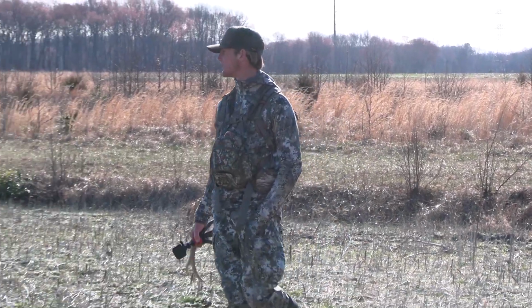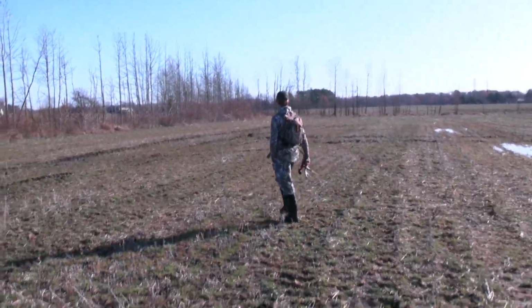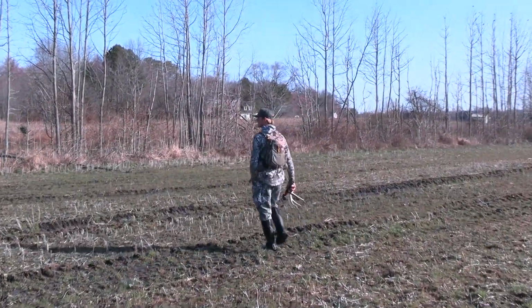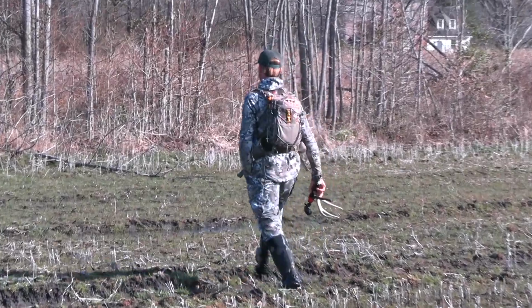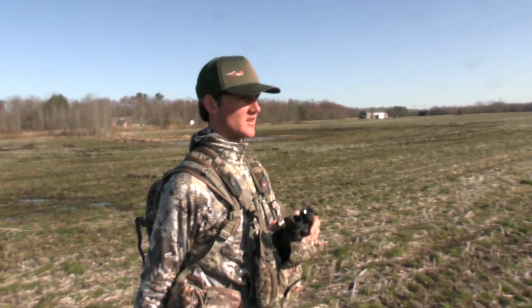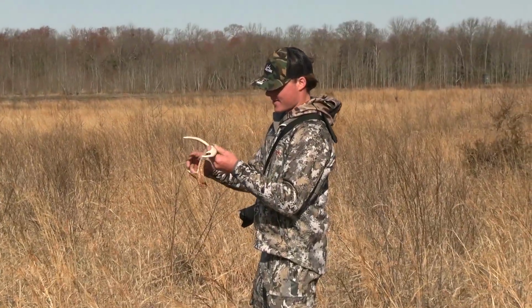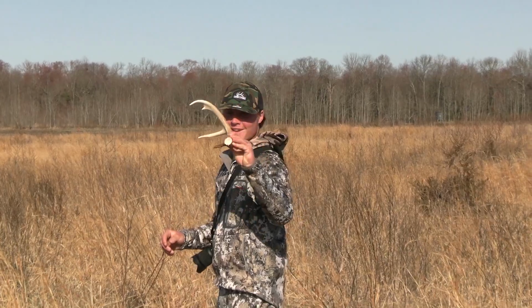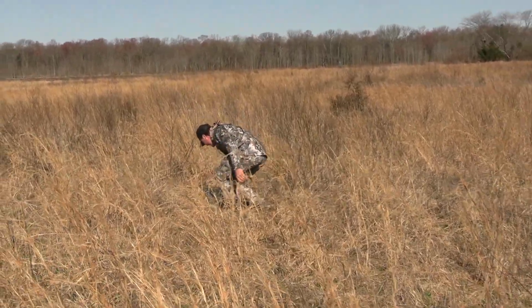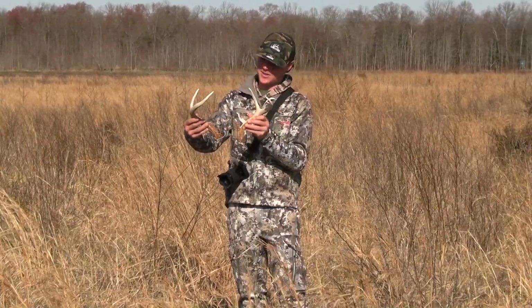I don't know if we want to spend time out here, or if we want to go into the grass right away. Everything looks like sheds now with the sunshine the way it is. He's not big, but it's a shed. It's a shed. And right here is a matching side. Matching set. Hey, he might be a shooter next year or in 2 years.